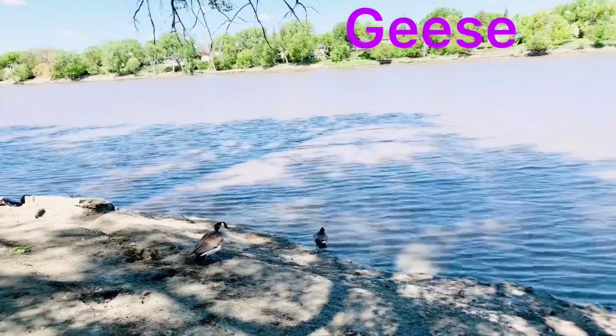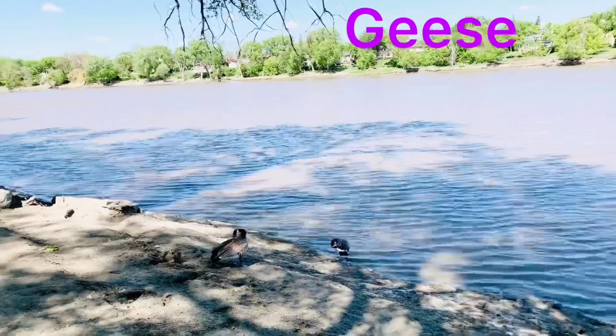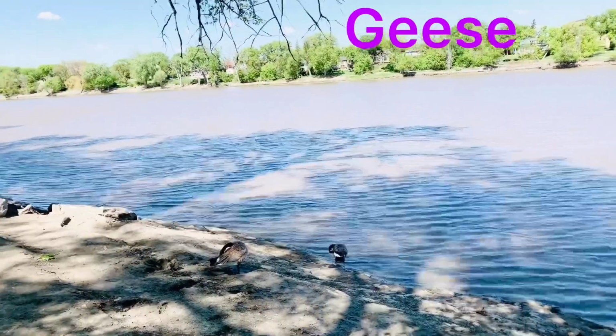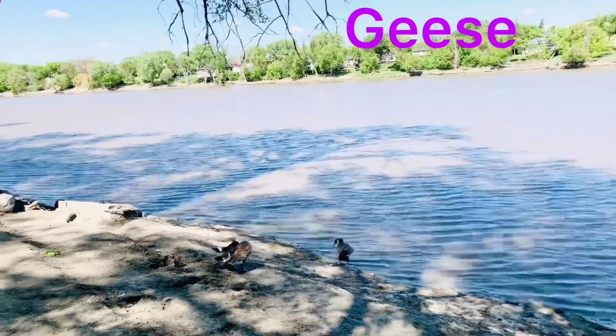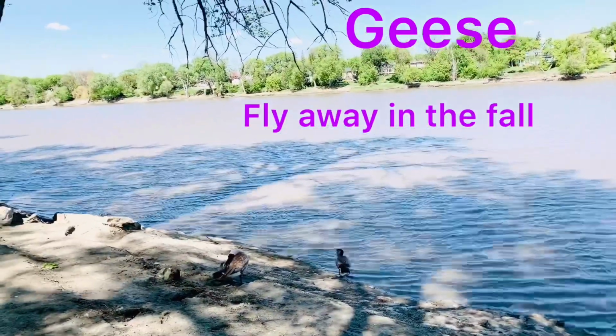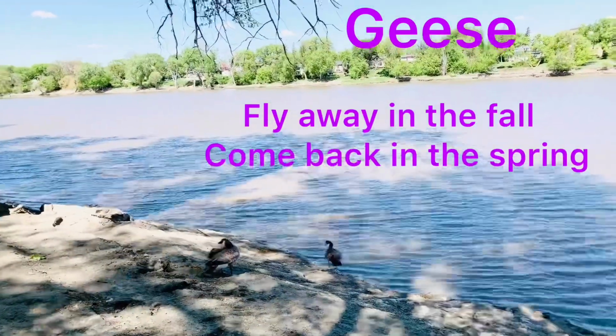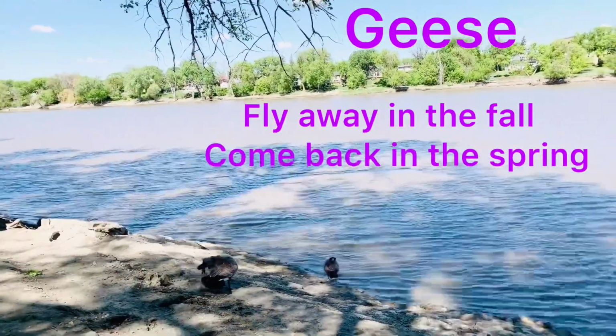And here are two geese. They are so cute, aren't they? There are many geese in Canada. They fly away in the fall, but they always come back in the spring. So nice.